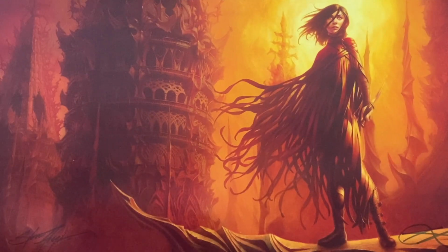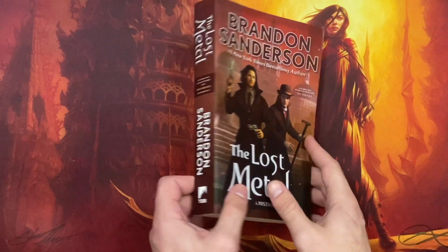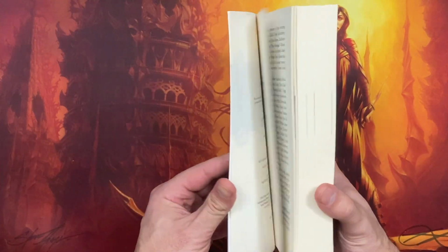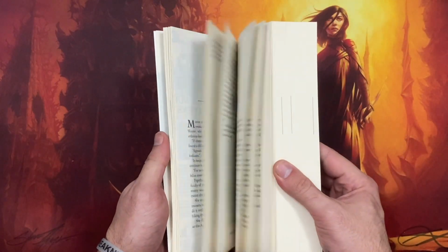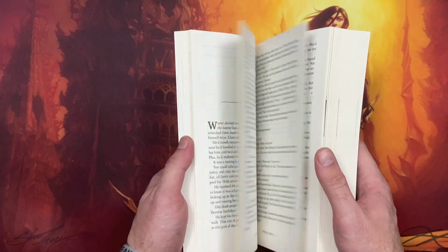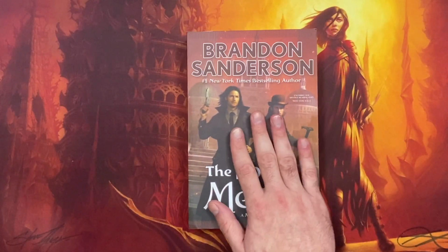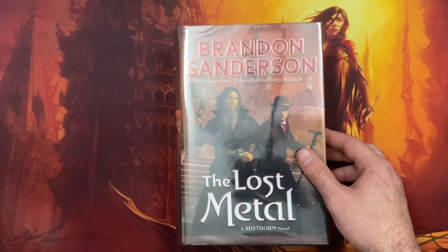We are starting off in English with the US Advanced Reader copy of The Lost Metal. This is kind of the cream of the crop, the most sought after version, and it looks like this. It has the same ISBN as the official hardcover, which you can see here on the copyright page, and otherwise has all the regular contents of the hardcover, maybe with a couple more typos inside, but everything else is in here, and that is the ARC that corresponds to the hardcover of The Lost Metal.